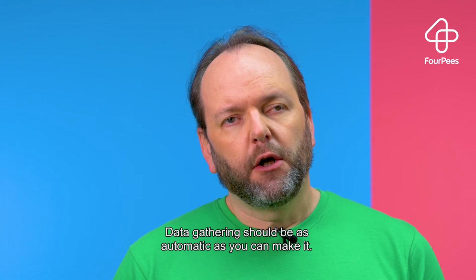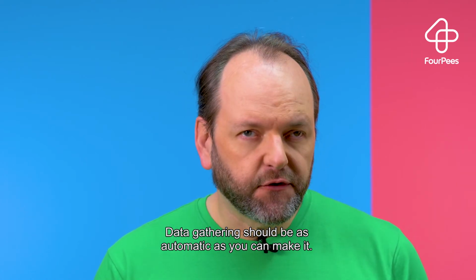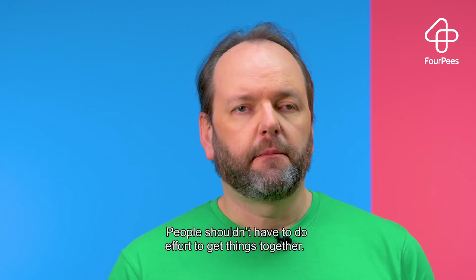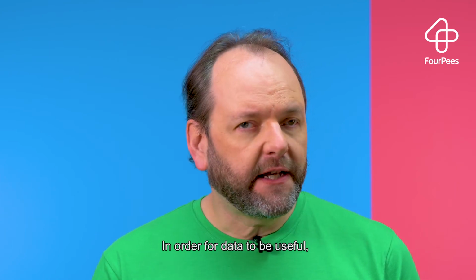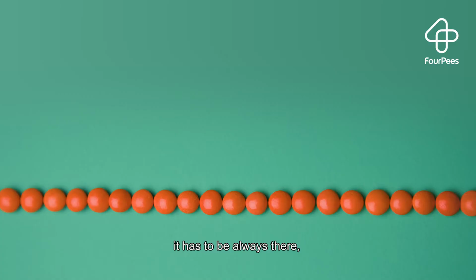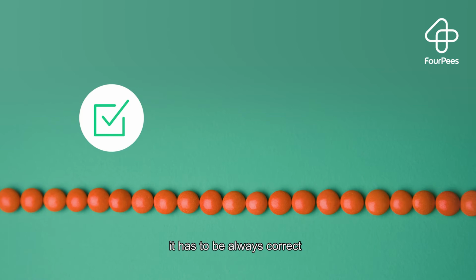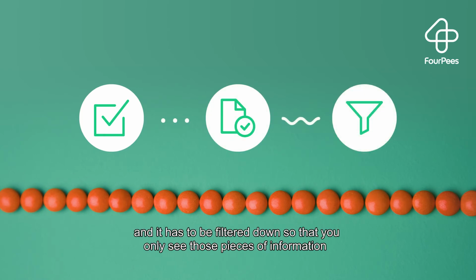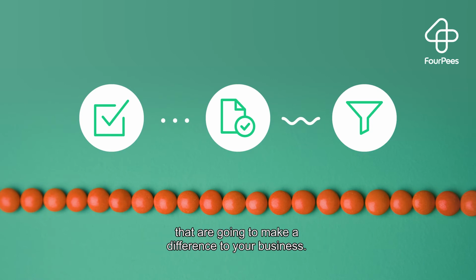Data gathering should be as automatic as you can make it. People shouldn't have to make an effort to get things together. In order for data to be useful, it has to be always there, it has to be always correct, and it has to be filtered down so that you only see those pieces of information that are going to make a difference to your business.